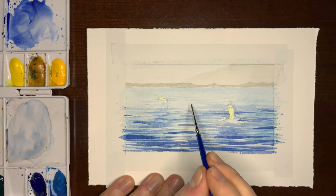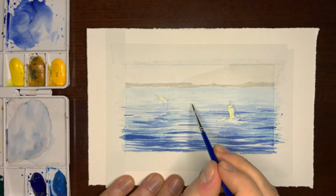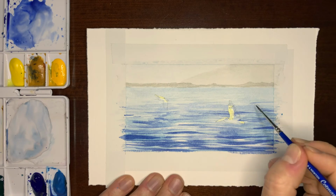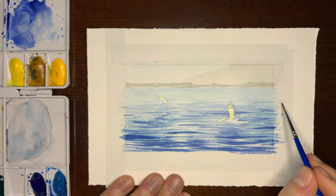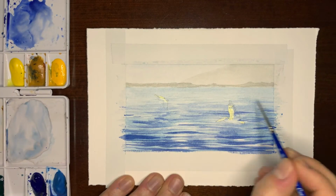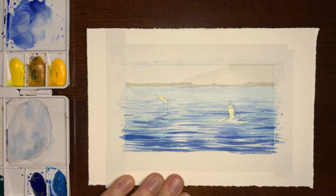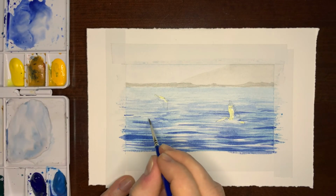You can also do a little bit of dry brushing, especially with these small brushes that can't load as much water. That happens naturally, and it works pretty well actually for creating kind of a glittery effect on the water surface. And so use that watercolor technique to your advantage. You know, just let it do what it wants to do there.